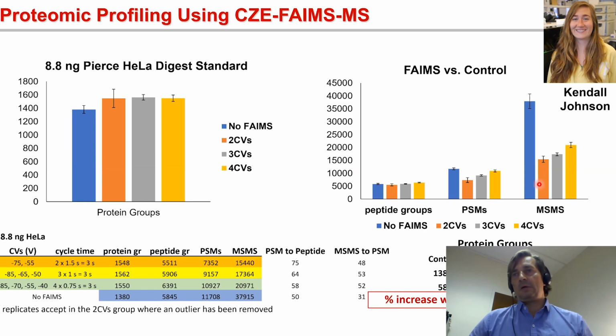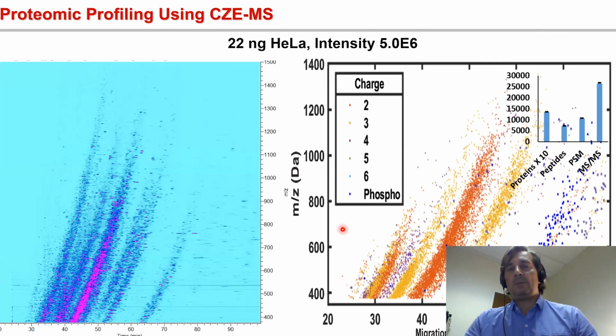So for the control experiments, we have tons and tons of singly charged ions there, ADAX and so on, possibly because of the buffers. So on average with FAIMS, we were getting, at slightly larger sample amount, 8.8 nanograms in this case of the same HeLa standard, 12, 13% gains. That's how the separation looks in CE.